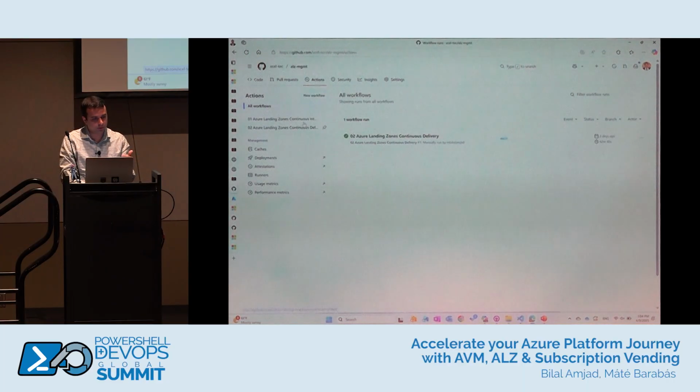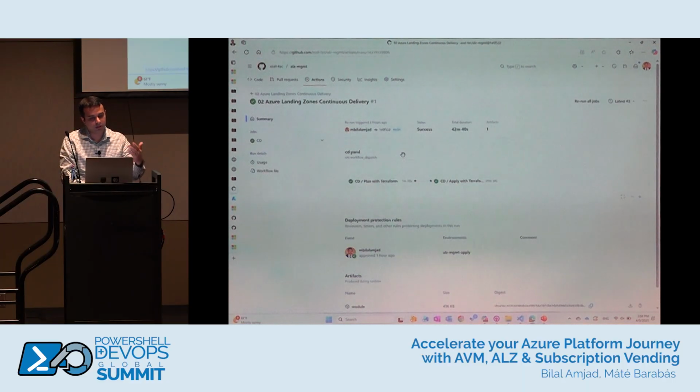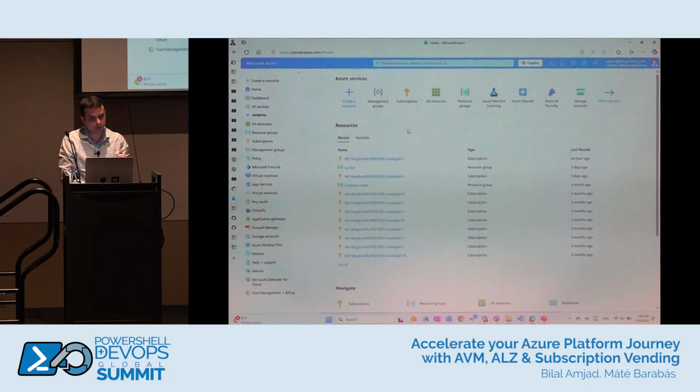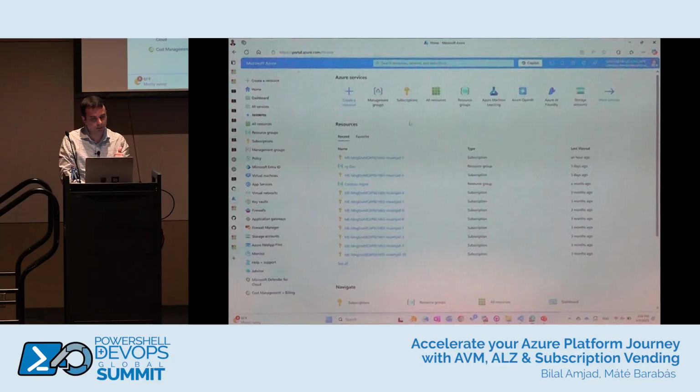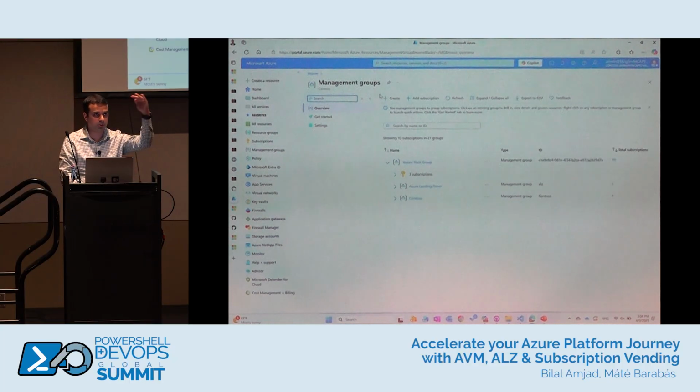If you go into actions, you will see two actions, one for continuous integration, one for continuous deployment. You'll see that I've already run the action where it has run the deployment for me already. And if I go back into Azure, the deployment has created a few things. Azure Landing Zones architecturally starts at management groups. So you will see that it's created those management groups.